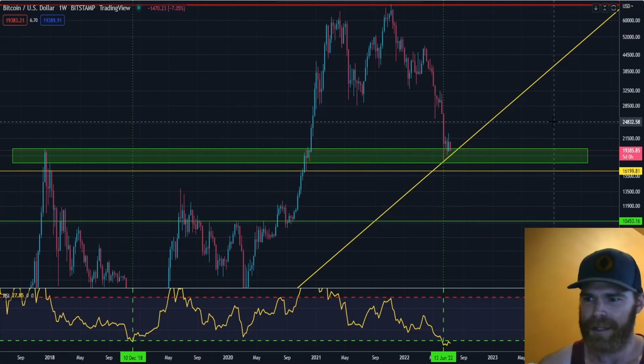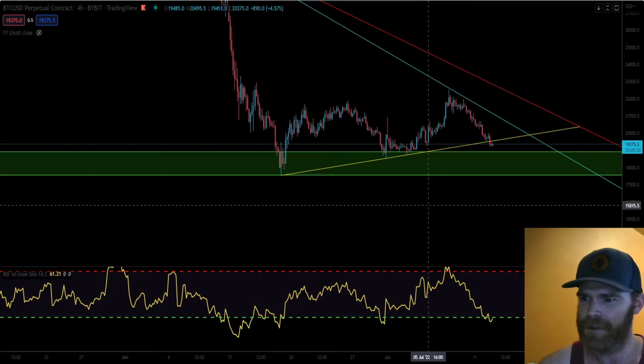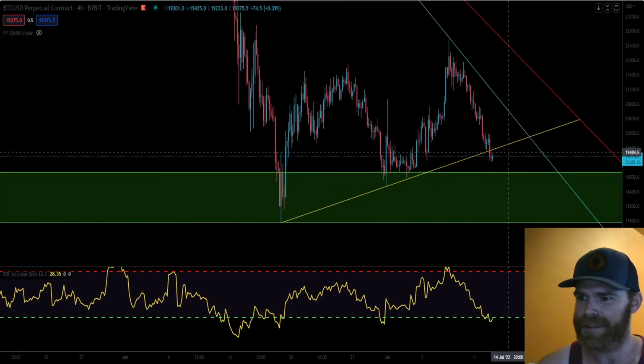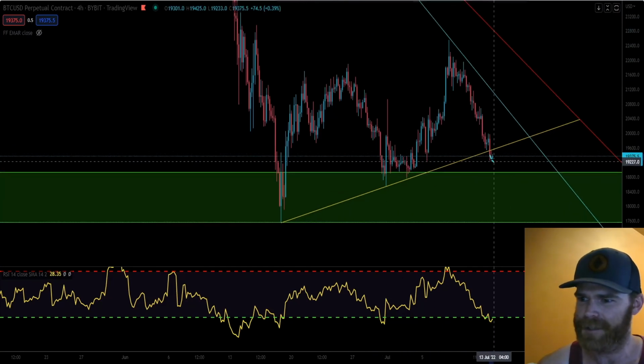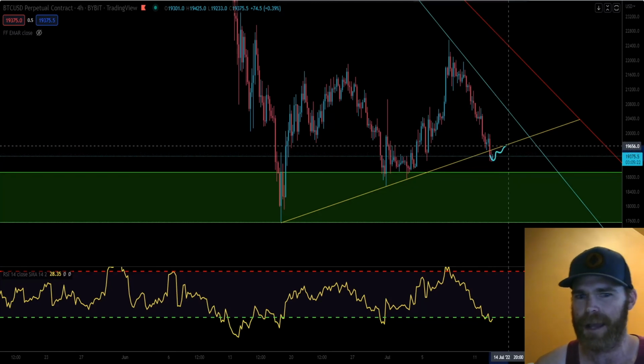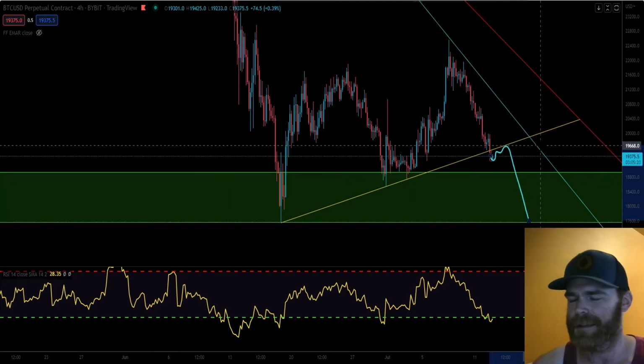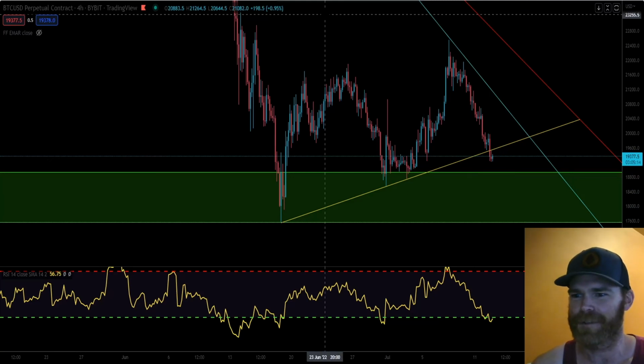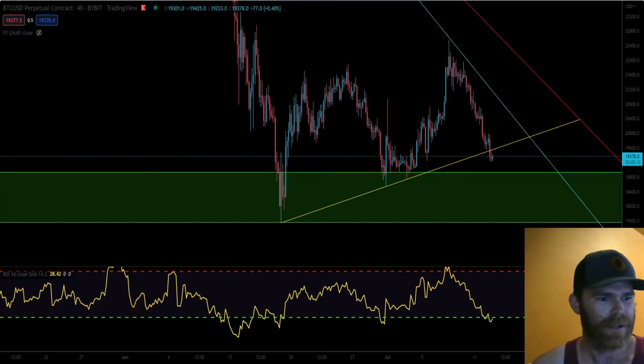So like I said, we're just going to have to see how this plays out. We're going to have to see if this 4-hour chart can reverse itself fairly quickly here, because if we just start respecting this old support line as resistance, things could get fairly bearish for the next few days, even weeks at this point. So we're going to have to see how that goes.